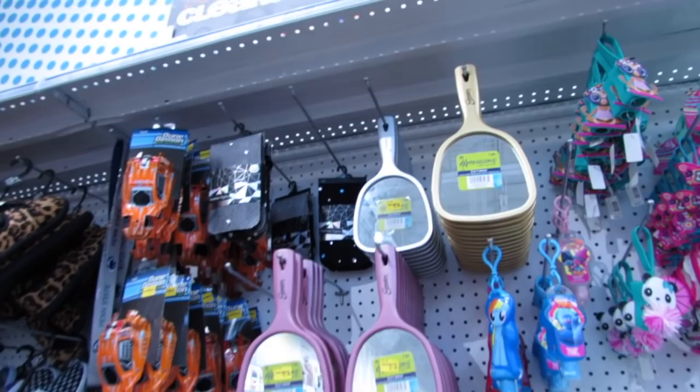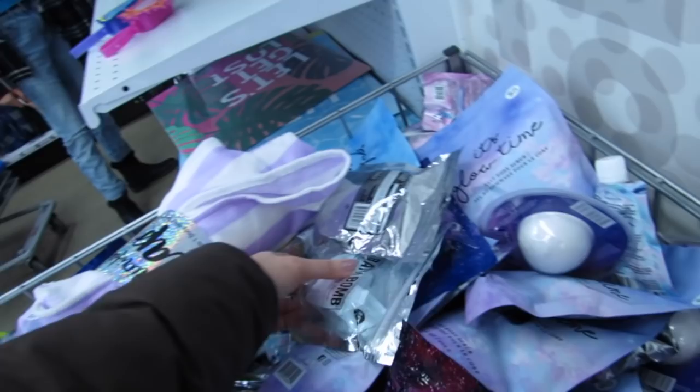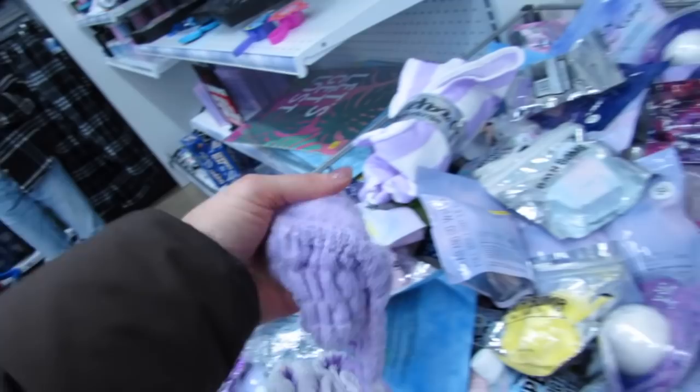And then we have lots of bath bombs. These are the little grab and go wipes. Those would be $2. And back here by the restrooms, you guys, they even have some 50% off stuff. I think these are kind of cute. This is the microfiber. I think it's a body wrap and then a headband set for $2.50. That's really cute.